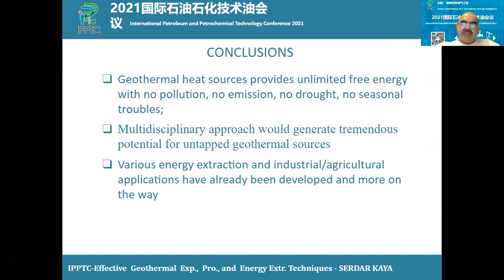For instance, I said the steam is used for power generation, drops the temperature, and turns into water. The water is pure. Hygiene water can be used in the hospitals. So this kind of applications is going to be discovered, developed, and increase the importance of geothermal in a short period of time, I believe.